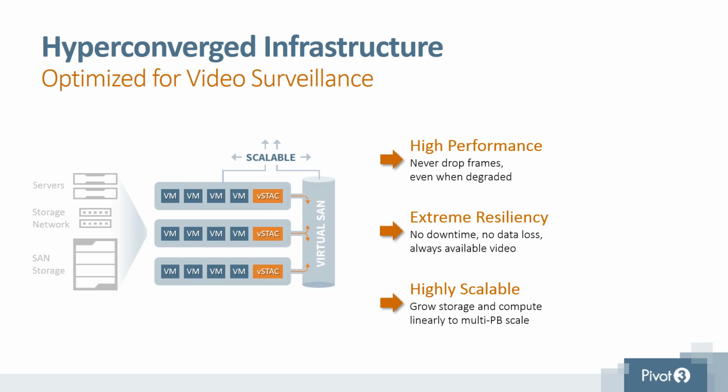And then lastly, we're highly scalable. We have the ability to start small and grow to effectively infinite scale in a very simple, very cost-effective, and what we call non-disruptive manner, meaning we do not require that systems be taken down or offline in order to scale our systems out.